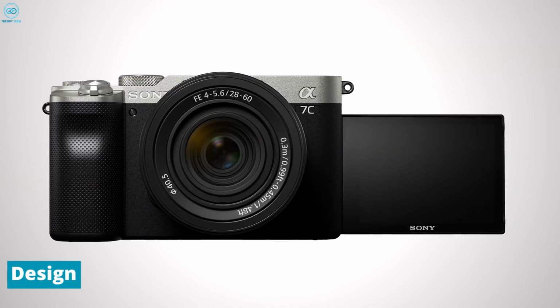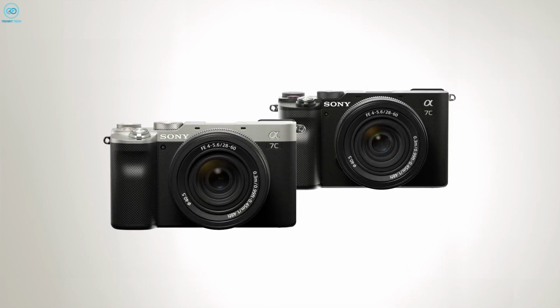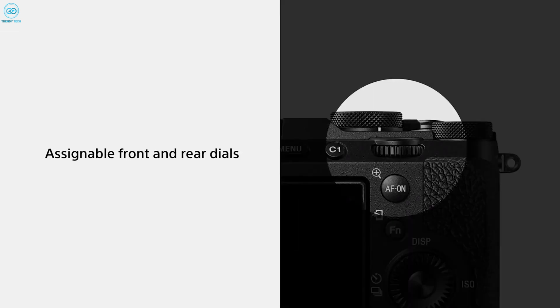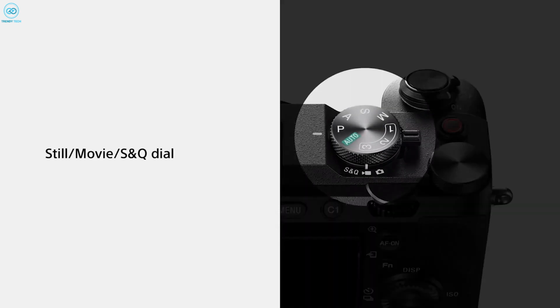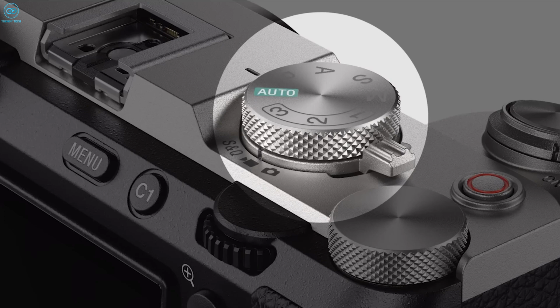Sony has implemented a considerable array of ergonomic enhancements in the new A7C II and A7C R compared to the original model. Notable modifications include the addition of a dial to the front of the camera grip, the introduction of a fresh custom function button at the top, and a minor adjustment to the top dials, facilitating seamless transitions between photo, video, and S&Q modes.